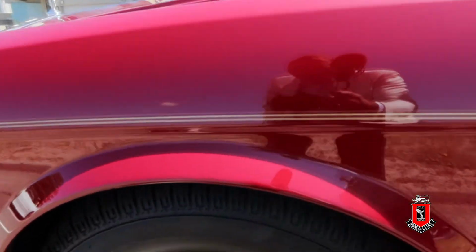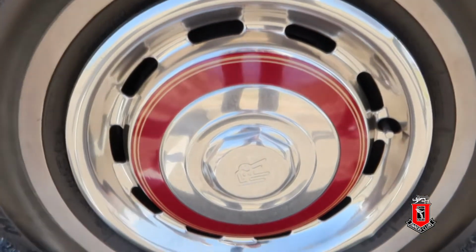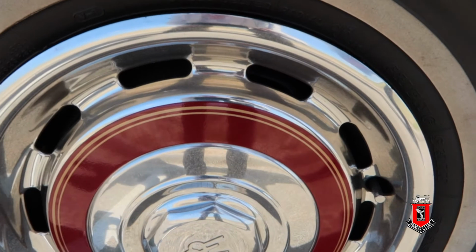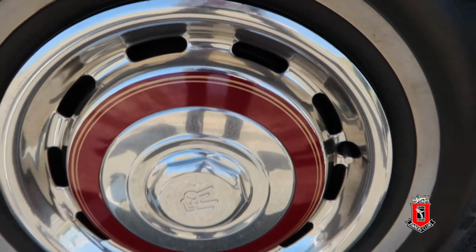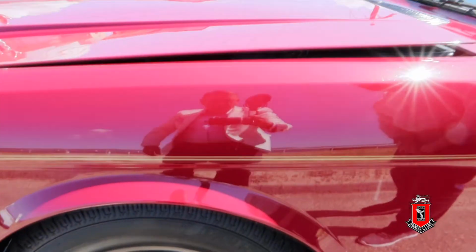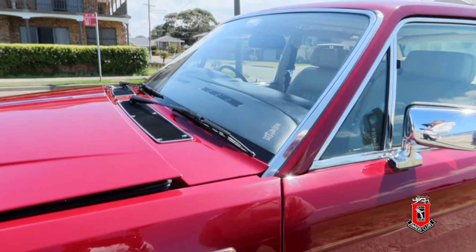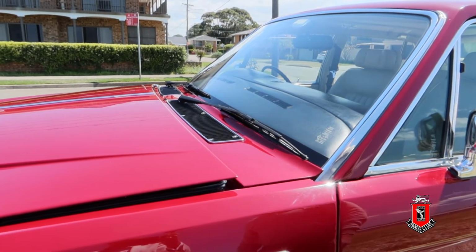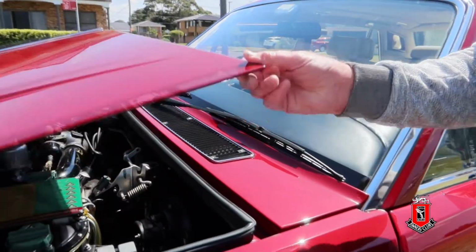The coach lines are hand painted, and the hubcaps themselves are stainless steel. Beautiful attention to detail. And of course, under the bonnet we've got the famous Rolls-Royce engine. 6.75 litre V8. That's it.